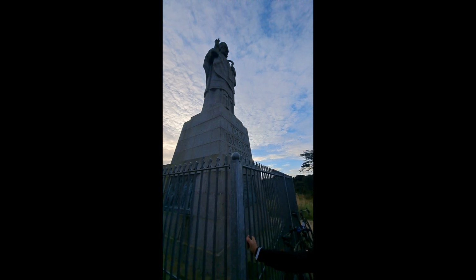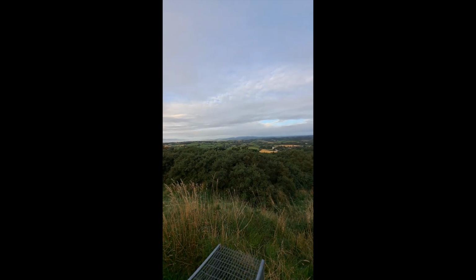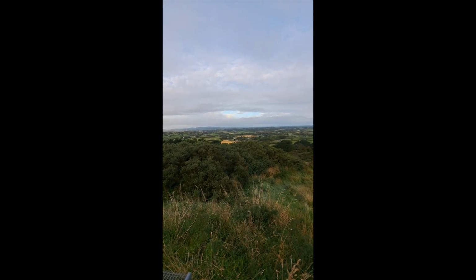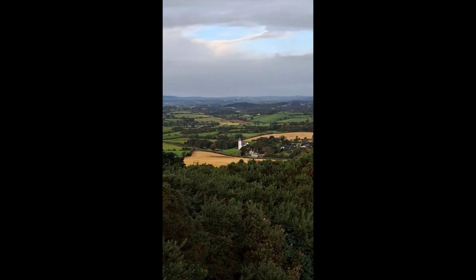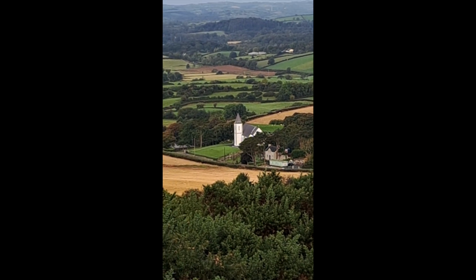And we're going from here then on to Saul Church, which is down there. That's actually it down there in the distance. We can get it on the camera. Yeah, there she is. So we're going down there next.